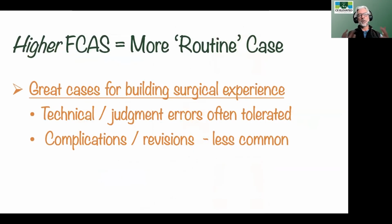And we take that total fracture case assessment score and we begin to learn some things from it that are relevant to us as the new learner. So these cases that have a higher fracture case assessment score, these are much more routine. These are the great cases for building surgical experience. So if you're new to fracture repair, these are great cases to start with. Or likewise, if I'm learning a new technique, I've been doing fracture repair for a long time, but if somebody's handed me a new technique, I'm going to tend to apply it on these higher fracture case assessment scores. Why is that? Well, because with those sorts of scores, technical errors, judgment errors often are tolerated. The patient makes up for our human imperfections.